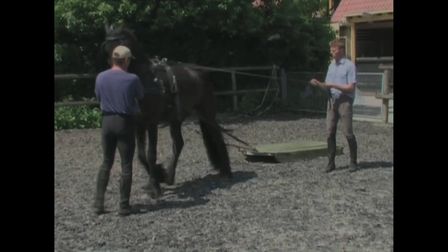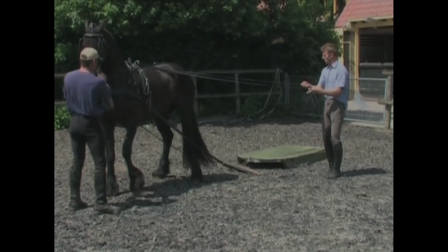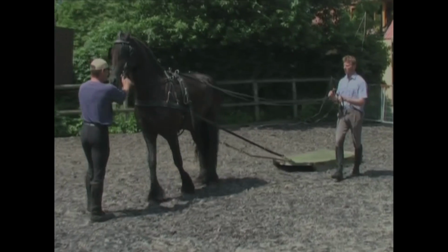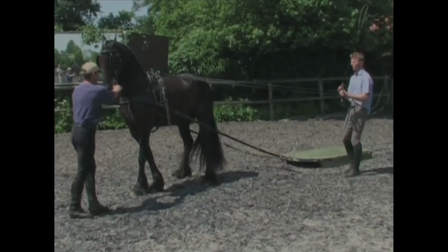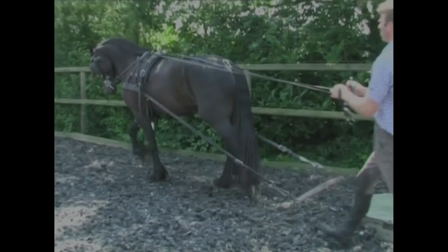It's a good idea to put the drag at an angle before the horse pulls it for the first time. This way it has to first straighten out the drag, which gradually increases the pressure on the chest. The driver and assistant are well coordinated. These are obviously experts at work here.